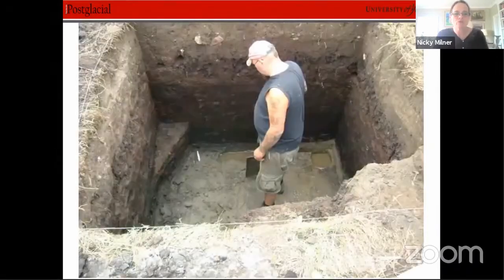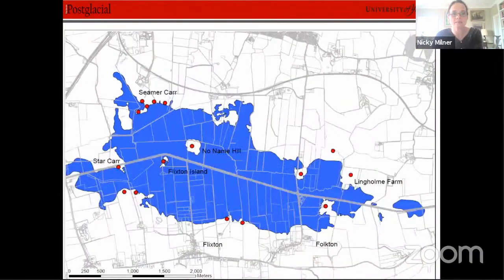And furthermore, through digging test pits at around 15 metre intervals around what would have been the lake edge, it's been possible to map further sites around the shoreline, some of which are Mesolithic, but some of which are also late Paleolithic. And this map shows just some of those sites. We now know of over 25.